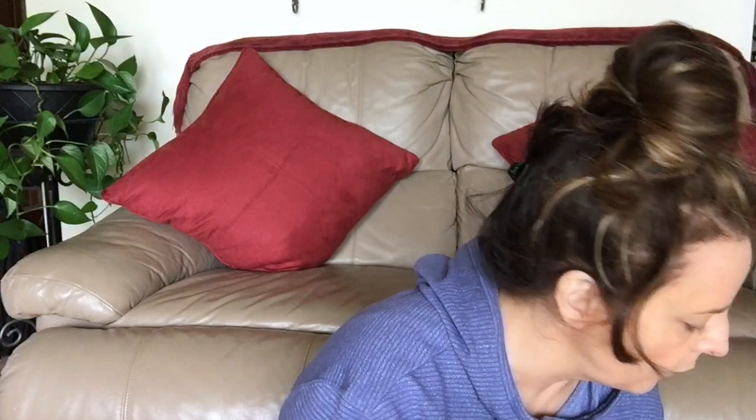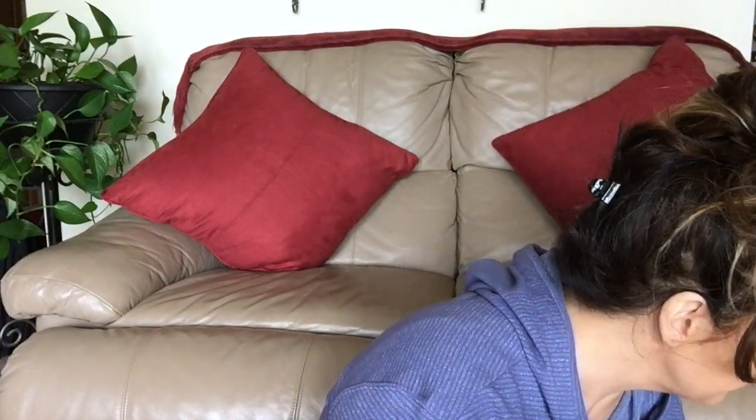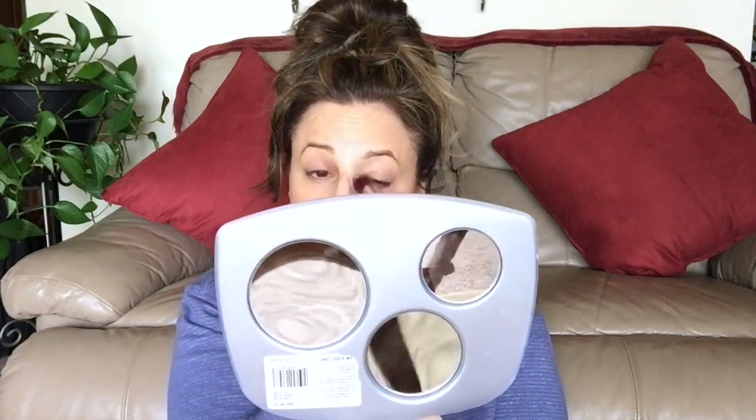Okay, what else am I going to do? I am going to use my good old standard Maybelline Age Rewind in medium. I put that over my lips, a little under my eyes, concealer.